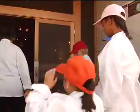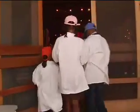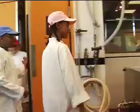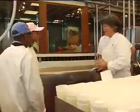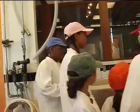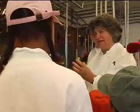Let's go in. Okay. We're going to dip our feet into the clean water so that our shoes don't bring in any mud. All right, kids. Come on, we got to get going. It's time to make cheese. This has been coagulated. What's coagulated? Coagulated is when the molecules stick together.